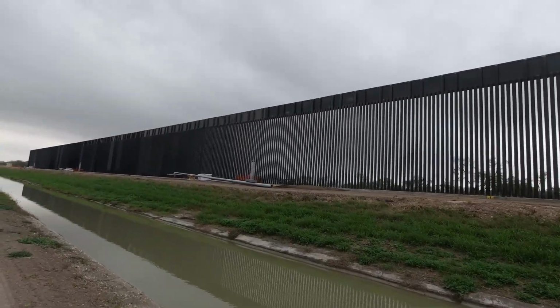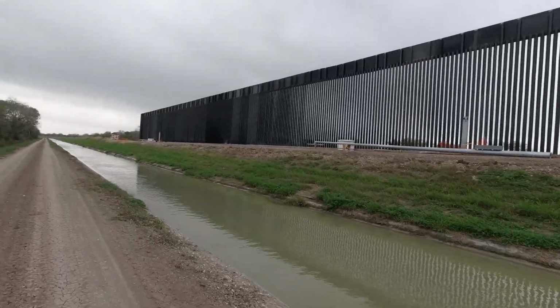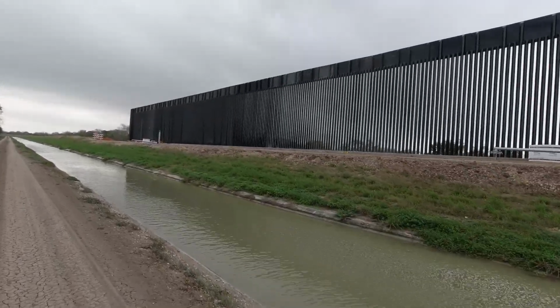So here you go. I promised you the border wall. It's there in all its glory. And that is Mexico on the other side. This is a pretty rough trail that we're driving down.